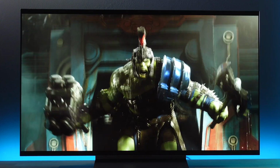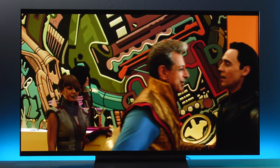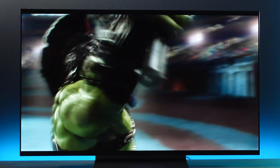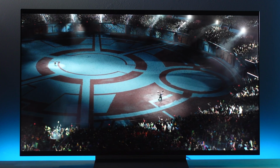It really is impressive. You look at how deep the blacks are, how bright the colors are. And then you see the lights flashing around in those bursts of brightness. Really impressive for watching a movie.